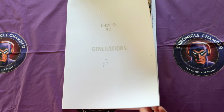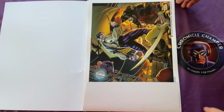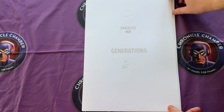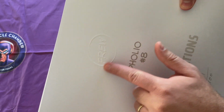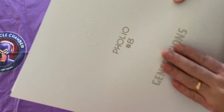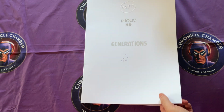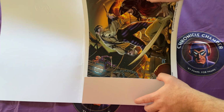It is in the A3 size. As you can see here, they have released a couple of A4 sizes. Good to see them go back to the A3 size. As per normal, same standard, you've got the little embossed Frew logo, which is very nice. Look, the folders, it is what it is. Nice thick bit of paper, comes together nicely. Let's go through the images.